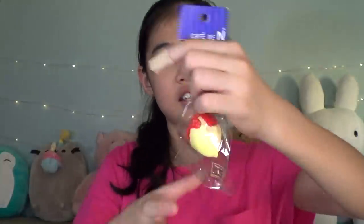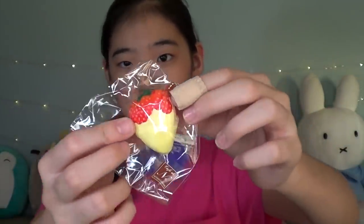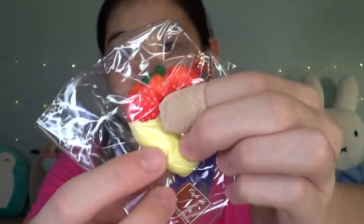The last squishy is this adorable, oh, I got a piece of the bag. This adorable mini strawberry dipped in vanilla, I think. This one's a little more dense, but it's still just as squishy, and it's a good change, you know, because all these were so soft. This one is still really soft, but it's denser than these.